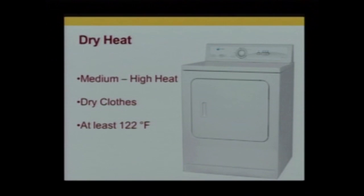As was mentioned before, dry heat works very well. The clothes dryer, medium to high heat. Now, there was a range given by Mohammed with respect to how long you run a dryer for. You need to hit at least 122 degrees Fahrenheit. Most dryers, I would say, are going to achieve that in about 20 minutes to half an hour, and that's on a medium to high heat.